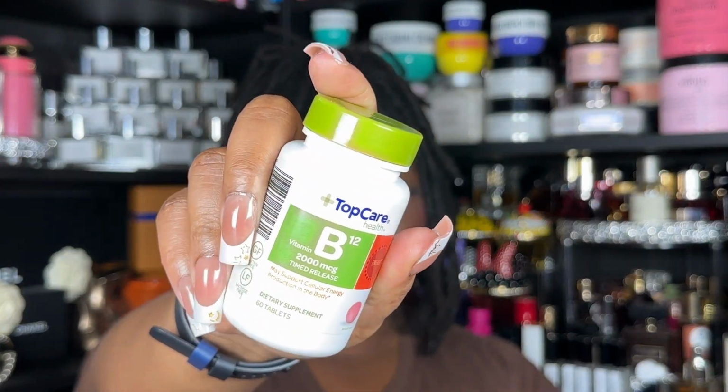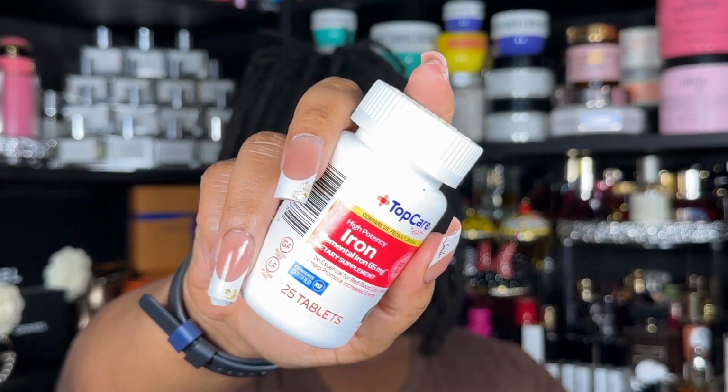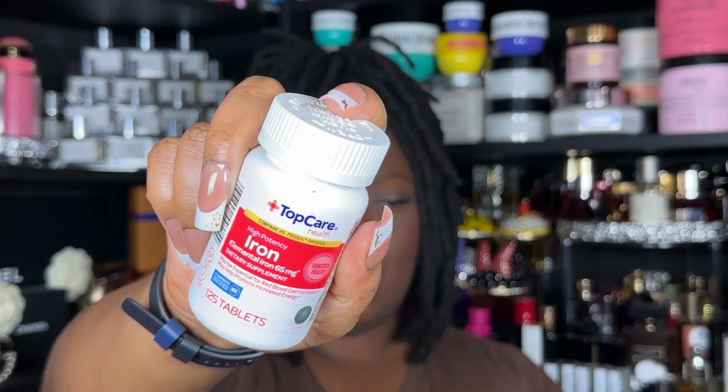Next, some practical items. B12. My current bottle is almost empty, so got more of these. I grabbed these at Wegmans, just like these. Iron. I've never tried this one before. I don't recall, so we'll see. And last but not least, let me think. Well, I did put in an order for Dua, and it hasn't delivered. So I guess I'll have to touch base with you guys when that arrives. But we'll close this out.